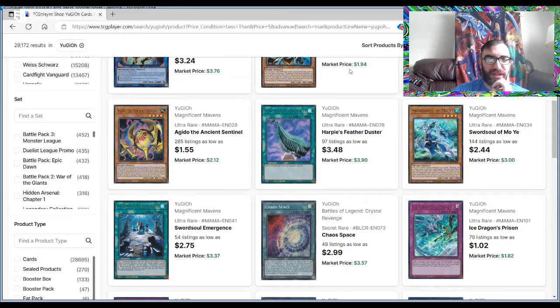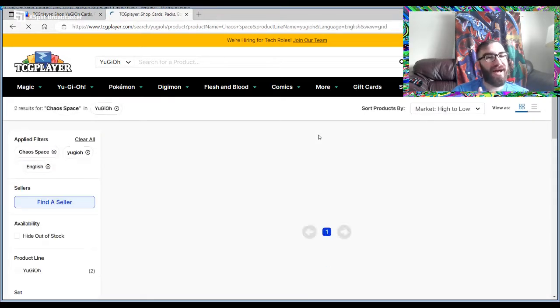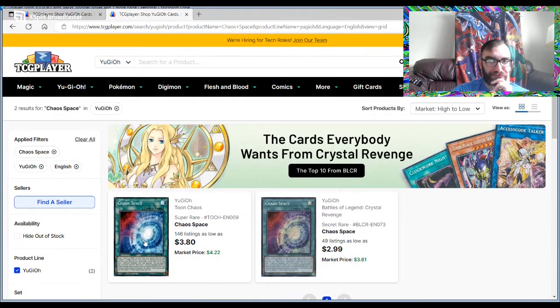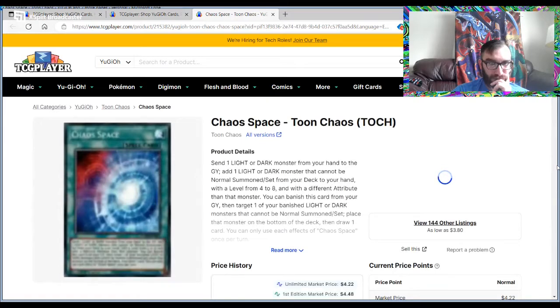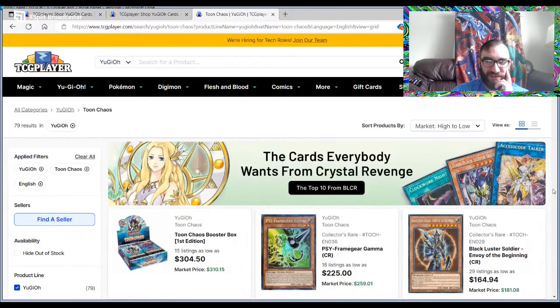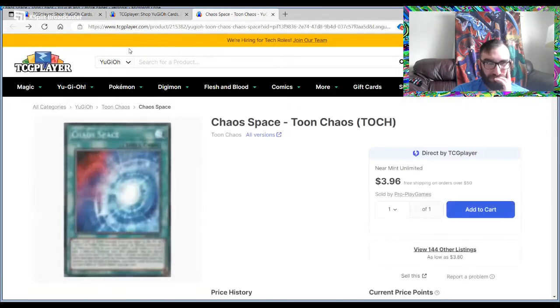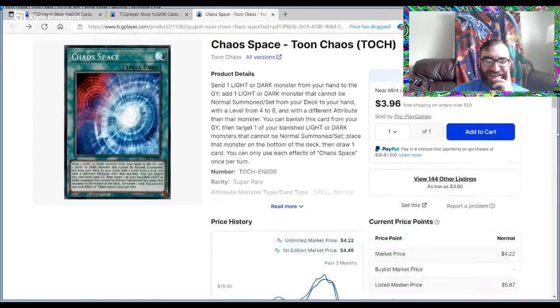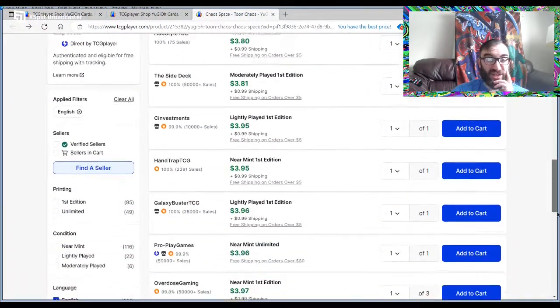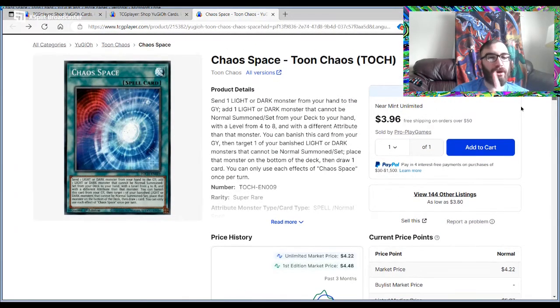As far as Chaos Space, we actually hadn't even talked about Chaos Space yet, because Chaos Space is the highest selling card under $5 for this set. Now, if we look at the original version, it's weird, it also came out with Toons the first time. That's kind of funny. And then it got a reprint at the same time. But anyway, as far as whether or not this is a good buy, I think it's a great buy. This card's not going anywhere. It's not going to hit the ban list. And the main archetype you probably think of when you think of this card, Dragon Link, it's not going anywhere.